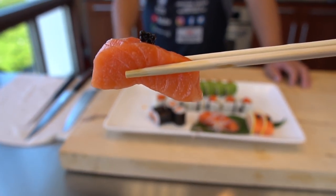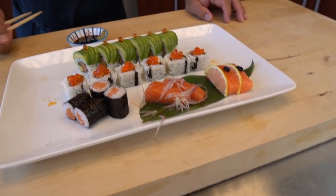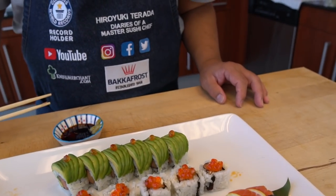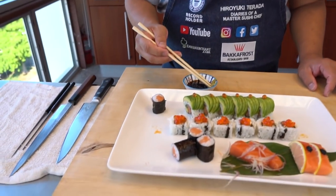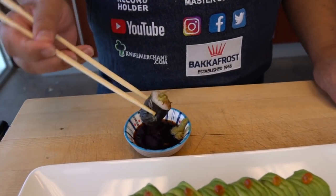I'll try this one here. Hard to believe this is frozen for so long. It came to us frozen, and we had it for another two more months in the freezer. And look, you can make these delicious things out of it. Now I'm going to go with the wasabi. I'm going to put more wasabi. It's a crazy amount of wasabi, I know that. Wow, that is good.